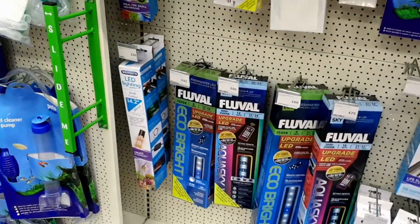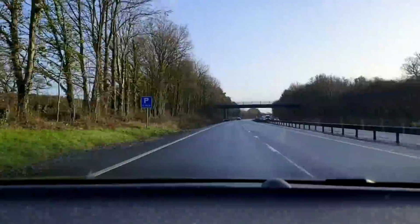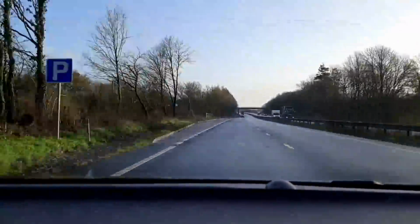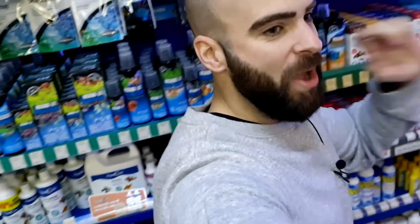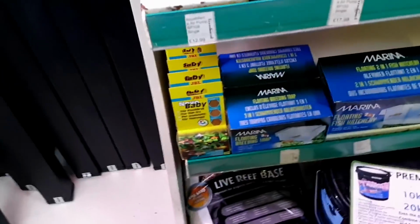So I've come to the store local to me to find something, but they haven't got anything, so I'm going to have to go somewhere a bit further afield. Right guys, I'm at Blackdown Garden Centre in Wellington and they've got a really good Maidenhead Aquatics here, so I just wanted to come and see if they've got the breeder box. They probably do because I've seen one here before. Right, the good news is Maidenhead Aquatics have got the breeder boxes, so that's perfect. There we go.